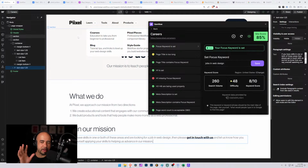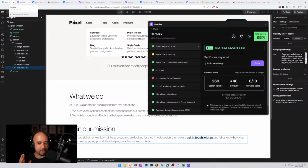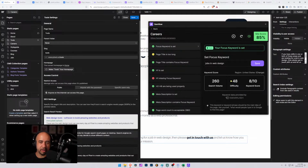I wonder if this is smart enough to know that jobs and job in web design is kind of the same thing. I guess it is a little bit different, but I feel like with updates to Google search it understands more how people talk. If someone's looking for carpentry skill or carpentry skills, it should show kind of the same information. At least that's my thought on it. I could definitely be wrong. Right. So I guess we can go careers. Let's go through this one by one.